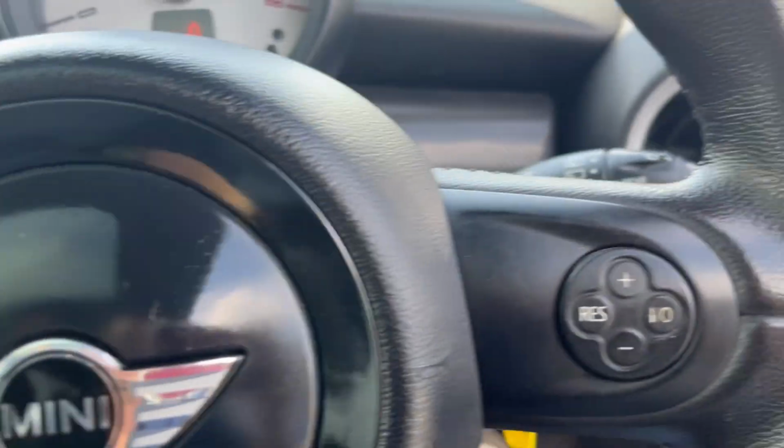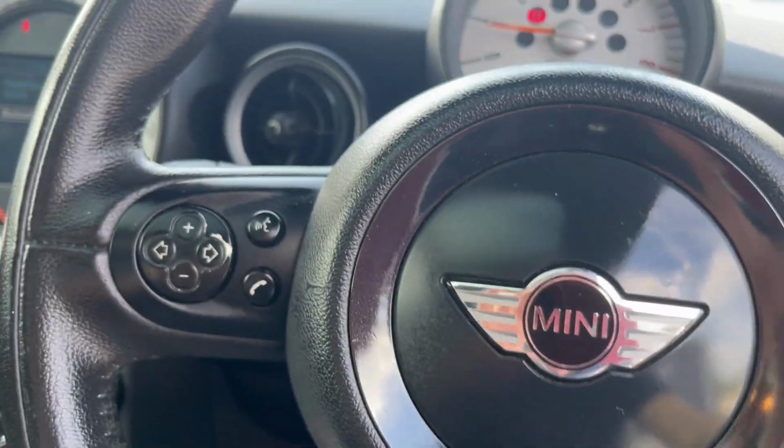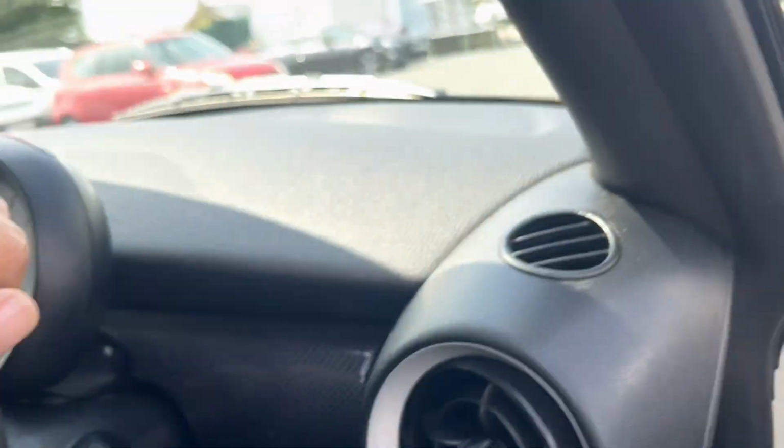Multifunction steering wheel, cruise control, low mileage with a lot of specification in great condition.